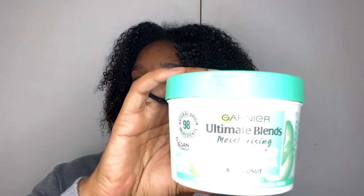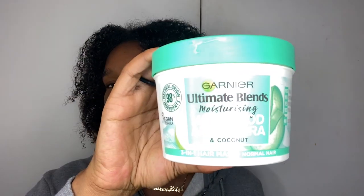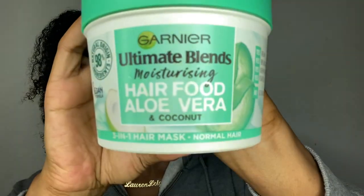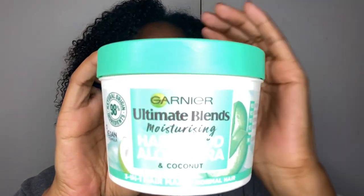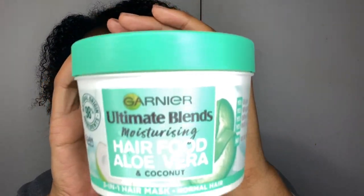Today, I'm going back to the Garnier Ultimate Blends hair food. I have the aloe vera and coconut one. I'm not a fan of coconut, but this one doesn't seem to have any harsh effects on my hair. It's for normal hair. I usually get the yellow one, which is banana, and it smells delicious. And that's for dry hair, but this is the only one I could find. And this is a 3-in-1, so it can be used as conditioner, deep conditioner, and a leave-in conditioner. So I'm gonna be using it as a leave-in conditioner.